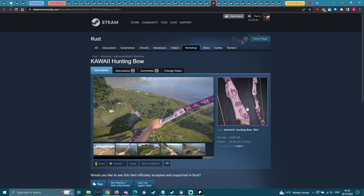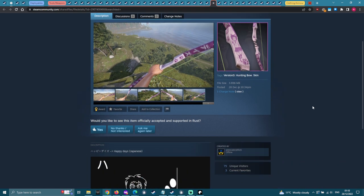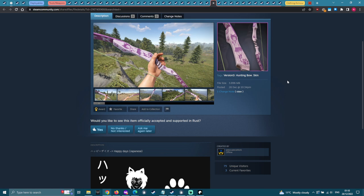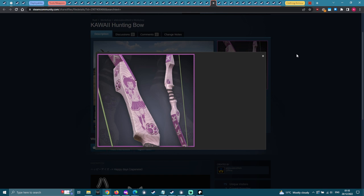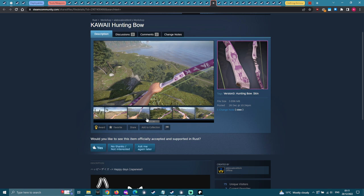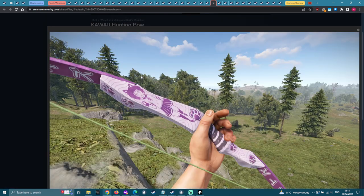We have a much more colourful and silly bow. This is made by Alex Valera Work. And looks like he's going full anime. Oh no. Okay. YouTube, do you need a cat girl? Well, here's your opportunity. Right here, you are staring at a hunting bow. What have we become? Okay, well, very nice and colourful, silly gimmick.